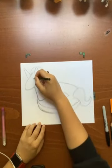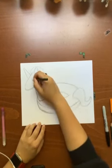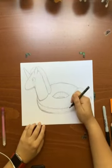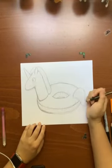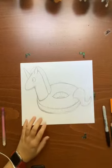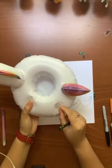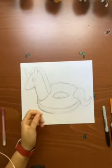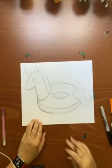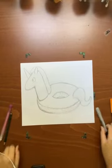And then we also have to draw the eyes, so we're going to do a little circle. And this one has a little white circle right there. And if you want, you can add the little air hole, but you don't have to. So I think I'm just going to leave it like that. Okay. And so now we're ready to trace.